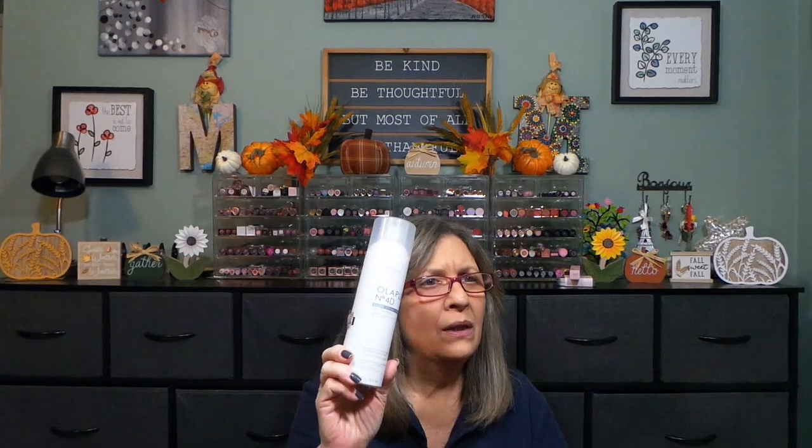It's not perfumey or anything like that, but I'm trying to think where I got this. I don't know if this was FabFitFun, I honestly don't remember where I got it. I think these were FabFitFun, if I'm not mistaken. I love this, and I do think I ordered another one with my FabFitFun winter box that's coming. I think I did, just to have it.